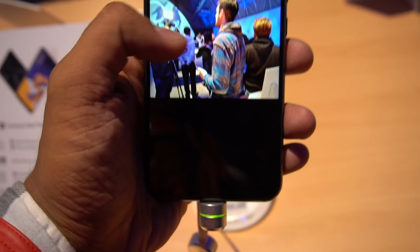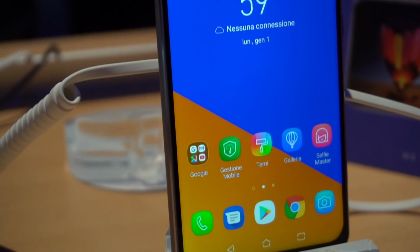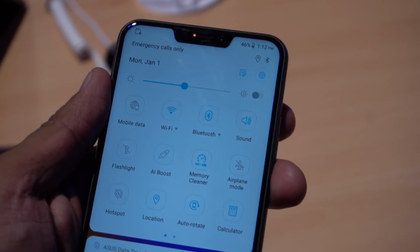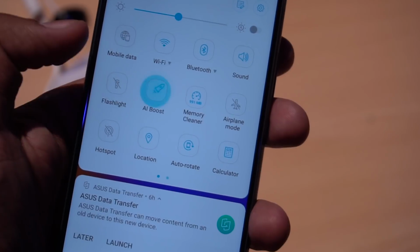ASUS has come up with the new ZenUI 5.0 that has minimal bloatware, a lot of good options and a very smooth and simple UI, which was not the case with the earlier ones, having huge bloatware and also some options that were quite hidden and not easy to find for the users.